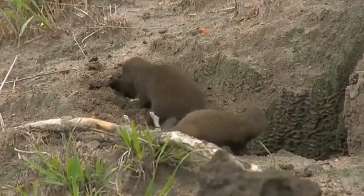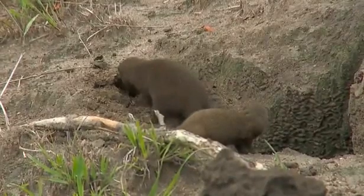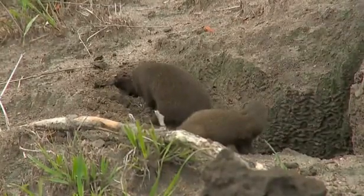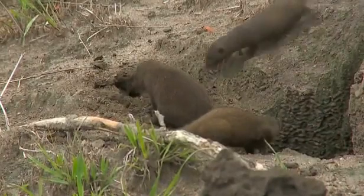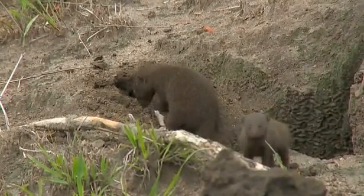Of course, lots of other carnivores will eat them, but they do have a very powerful smelling anal gland. All the mongoose have something similar, and so they can be pretty smelly, and I think that probably helps to defend them against predatory attack. But of course, we have seen them being eaten by leopards. I've seen plenty of leopards chase them, even if it's just for fun, especially young leopards.